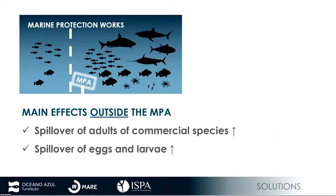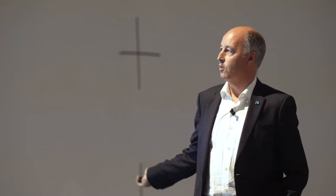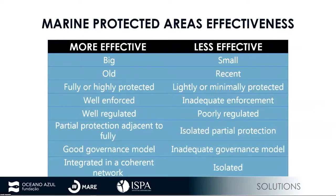The fact that we know this scientifically doesn't mean that this is what we are doing in the ocean today. In fact, of the many marine protected areas that exist in the ocean, 94% of them allow fishing. And some of them have higher levels of fishing inside the marine protected areas than outside. So we have a tool that works, but we are not using that tool effectively or adequately in most cases, and certainly not in Europe, where we have all this information that is coming.